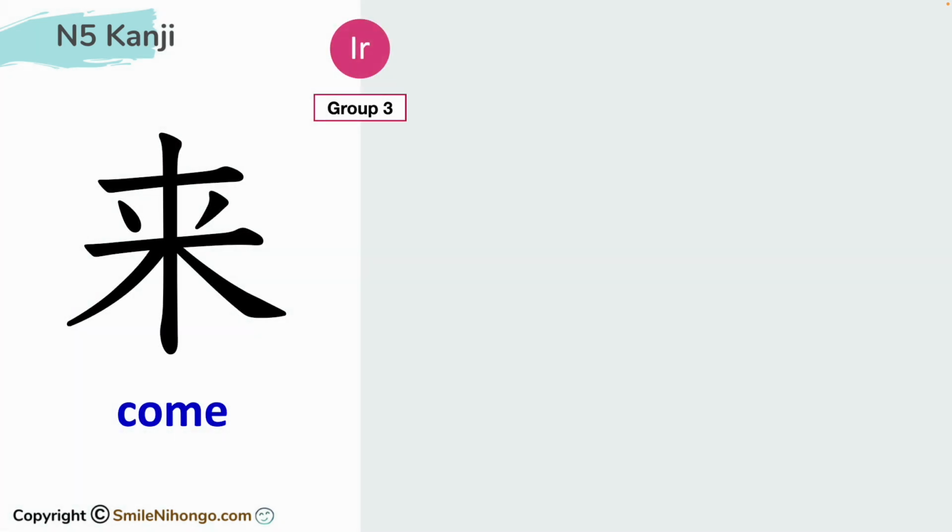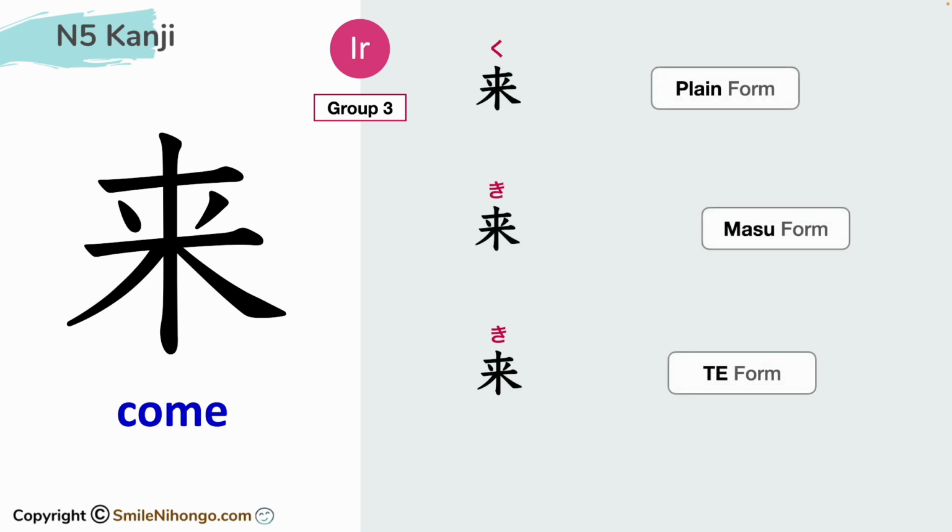では次の漢字です。Okay, here's the next kanji. We use this kanji for the verb come. This verb is an irregular verb, which is group 3 verb in some textbooks. Therefore, the reading of this kanji, even as a verb, is different depending on the form. Please pay attention, okay? This is how you conjugate this irregular verb into plain form, ます form, and て form.